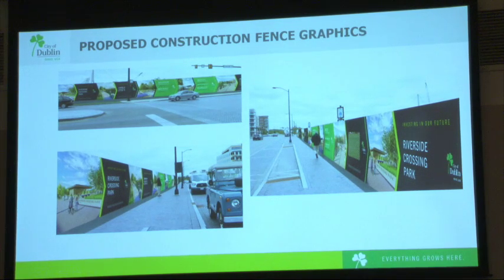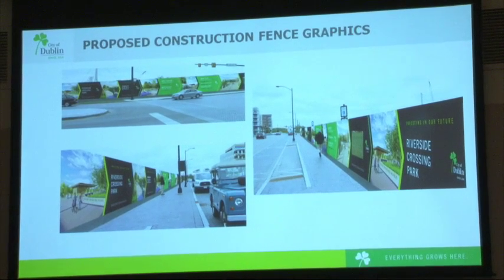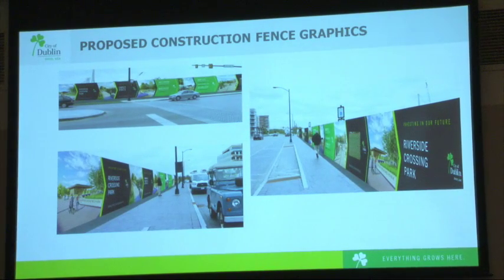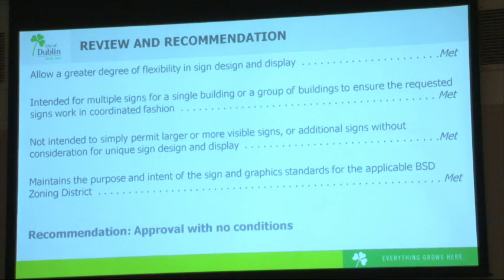The graphics will be a mesh fabric, installed in panels to cover that entire construction fence leading into the park as well as along Riverside Drive. With that, staff is recommending approval with no conditions for this master sign plan. I'm happy to answer any questions.